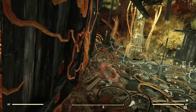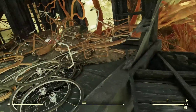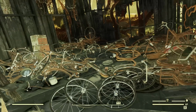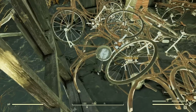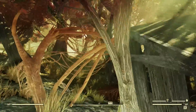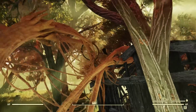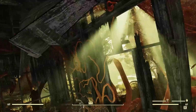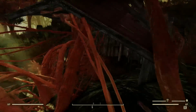Like, who hoards this many bikes? Why? It's insane. And I mean, they are everywhere. If you have a good look around, you can find them. You can find them tangled up in the vines. Just look around. They're not just on the ground. Once again, just a strange area. Let's go ahead and move on to the next one.